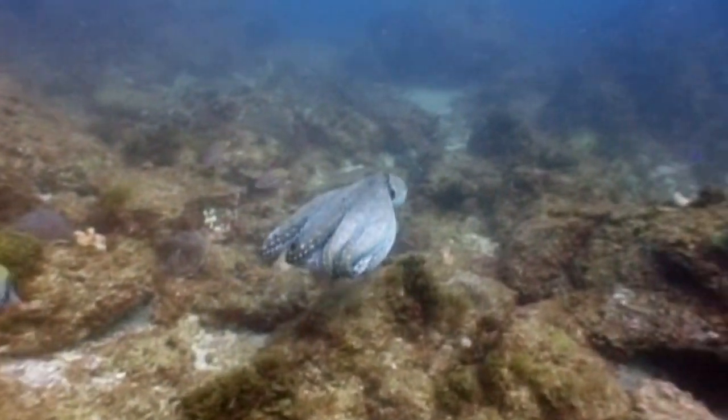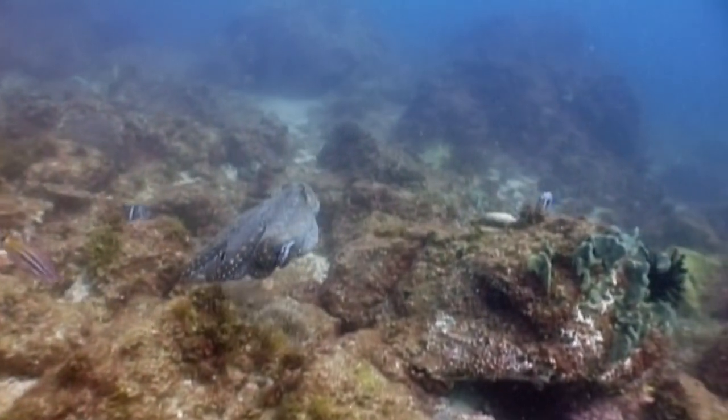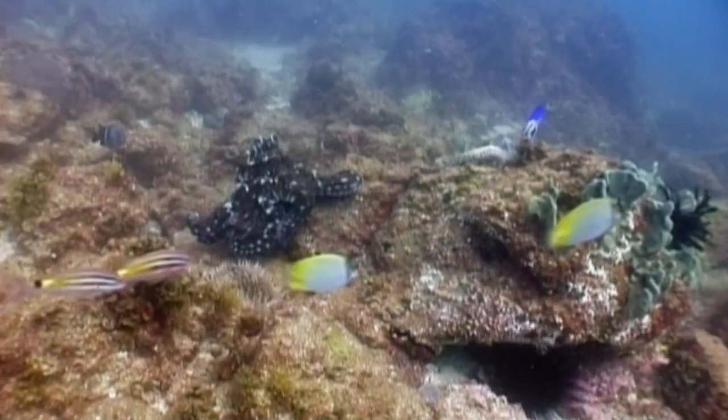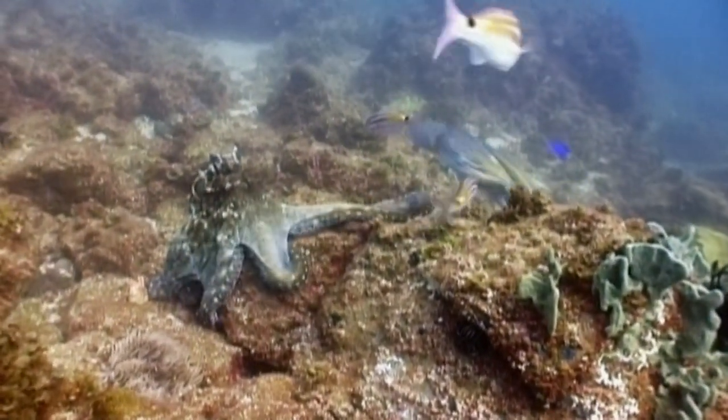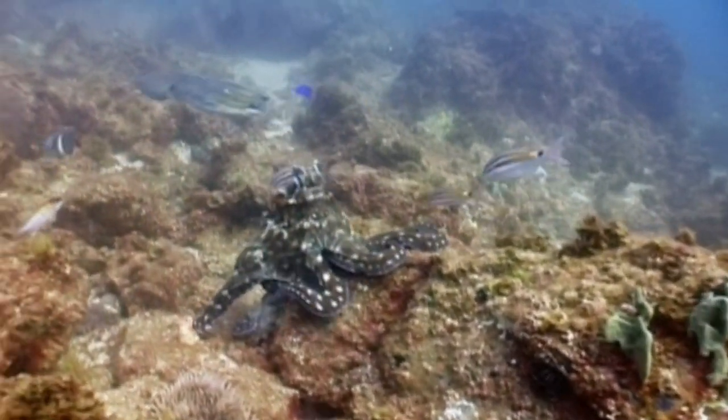Once accepted, the male stretches out a modified arm towards the female. Here the arm reaches out to pass his sperm into the female's mantle cavity. Then the female leaves quickly for the safety of the reef.